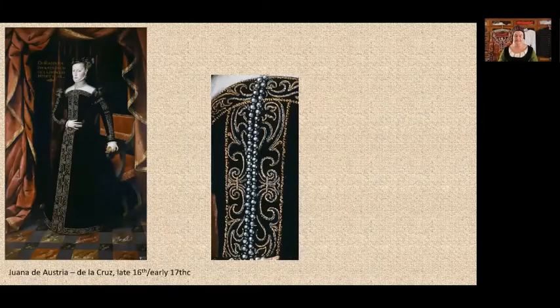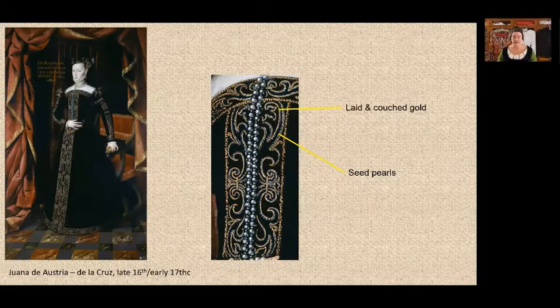Here's another example. The big row of pearls down the middle are actually the pearls she's wearing around her throat, so we'll ignore those. But here, it's represented as a little dotty line, so I think that that is seed pearls that have been laid in a row and then outlined with laid and couched work, possibly a single line of twist looking at that. And then there's applied braid down the side.